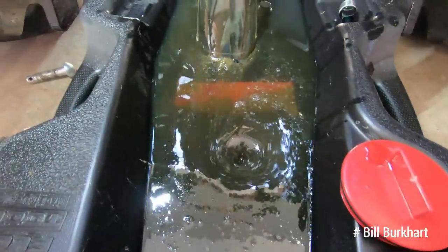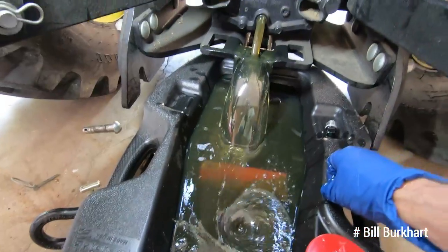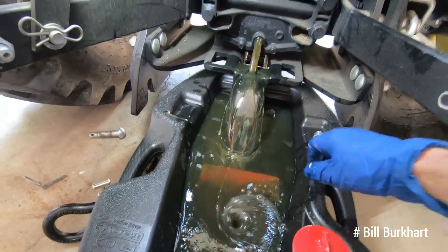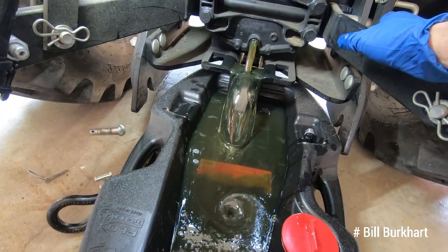Everything looks pretty good. Remember, I changed my filter at 78, so I'm not worried about filtering this out for any kind of metal flakes or anything that's left in from the manufacturing process. I think I'm in good shape that way.